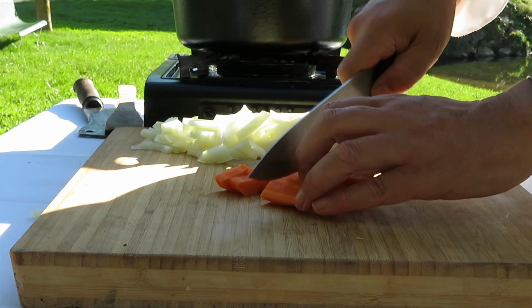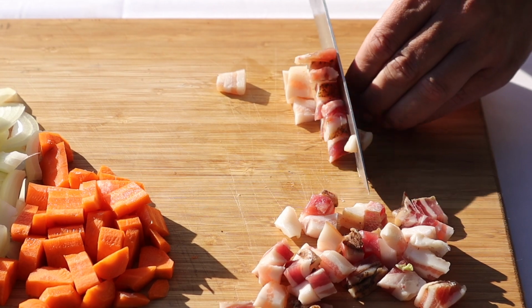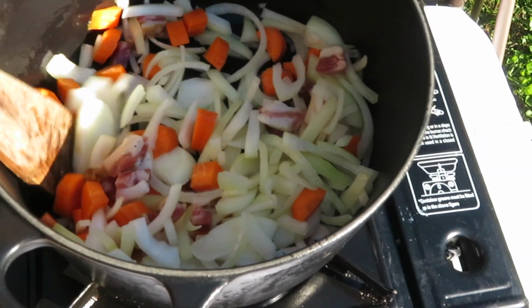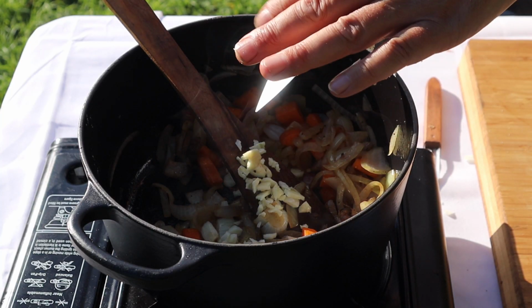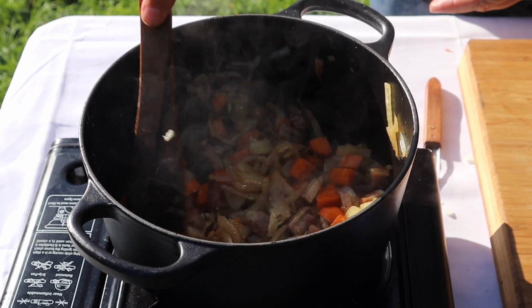So firstly, in a good dollop of fat, the coarsely diced onion and carrots and the pork lardons are gently cooked until softened. Seasoning as you go. Now the garlic is thrown in and gently sweated, being careful never to colour it at all, this being French cooking, not Spanish.